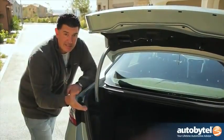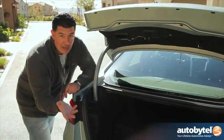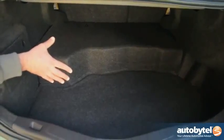If it's a hybrid, it means it's going to have a lot of batteries and therefore compromised space. As you can see, Ford has chosen to store the batteries in the cargo area. That's what this little shelf here is for. But then again, it's still a pretty sizable trunk, certainly a lot of usable space. And as far as hybrids go, I think they've done a good job of storing the batteries.